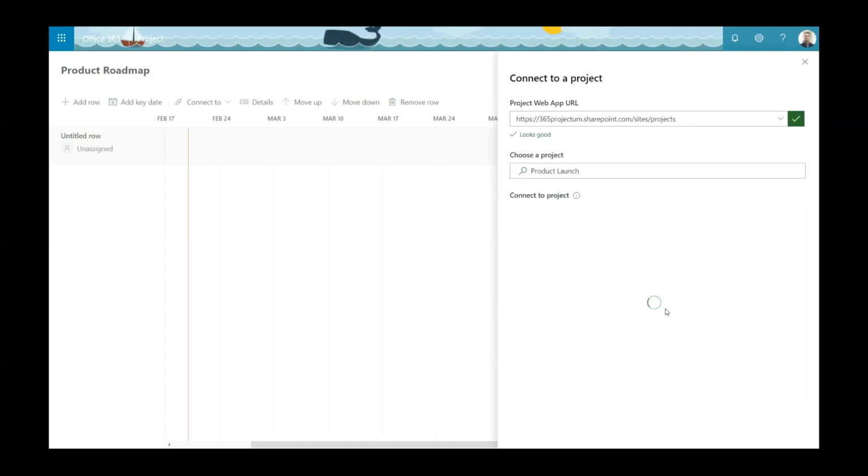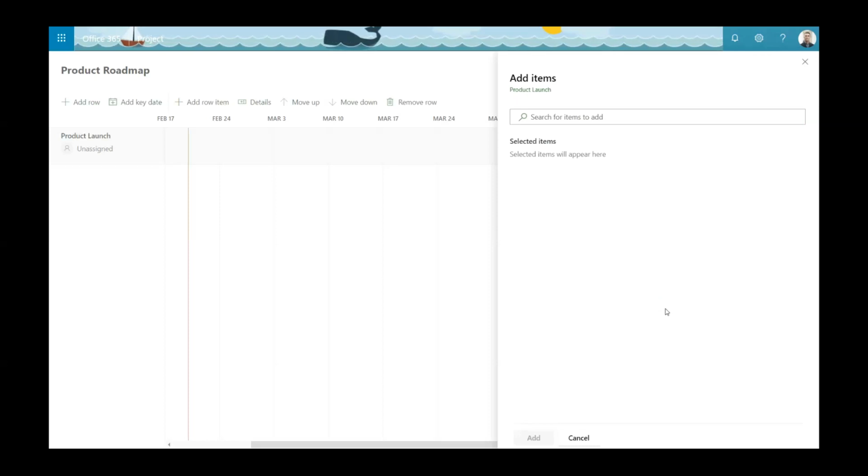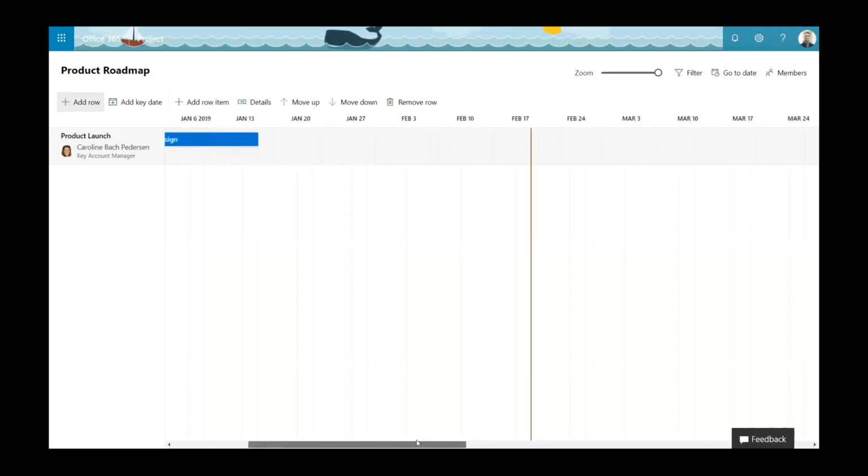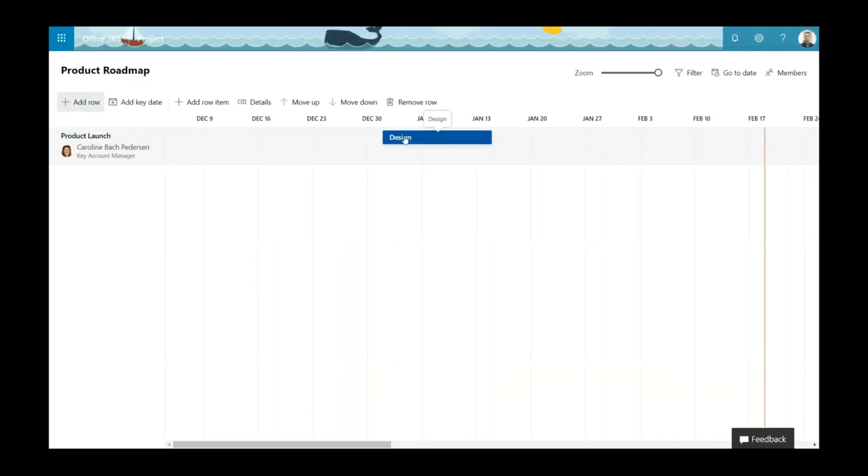And what it does behind the scenes is it creates a Microsoft Flow that connects this roadmap to Project Online. So whenever a new update occurs, I can update it. I can then search out the phases and the tasks and the milestones here and just connect a single task, a single phase, which has a start and a due date. And when I say add, I will get this into the roadmap. I'll just give this roadmap an owner as well. And then I can see it here. And whenever an update occurs now, I will be able to follow up on it.